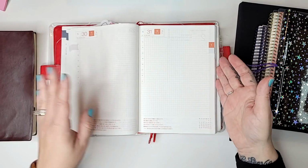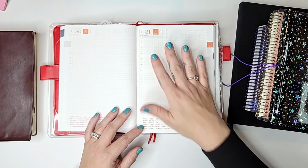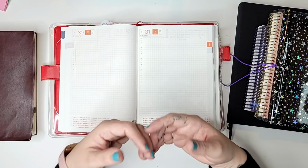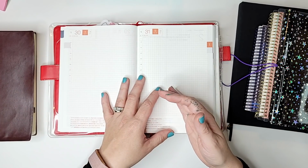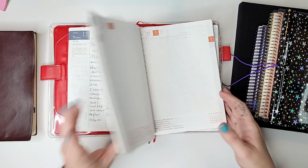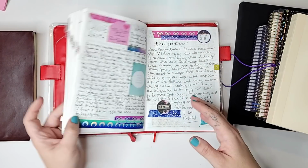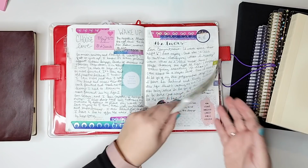And then the rest of the planner is a daily page, and I love having the daily page. I can use it for journaling a quote that I loved or something about my son that happened that day. I can also journal something that I'm feeling, or I can really reflect on the tarot card of the day and what it meant to me. So the Lovers, and here's what it meant for me for that day.